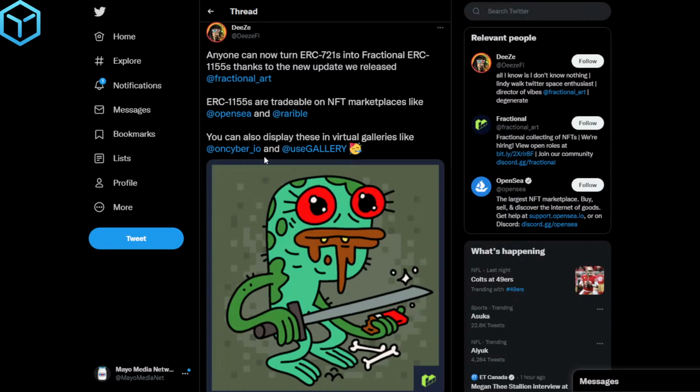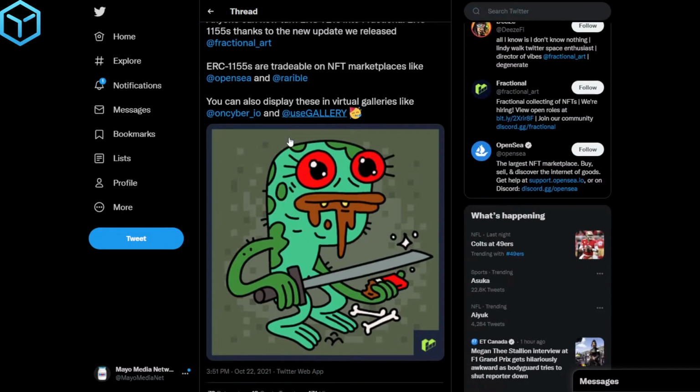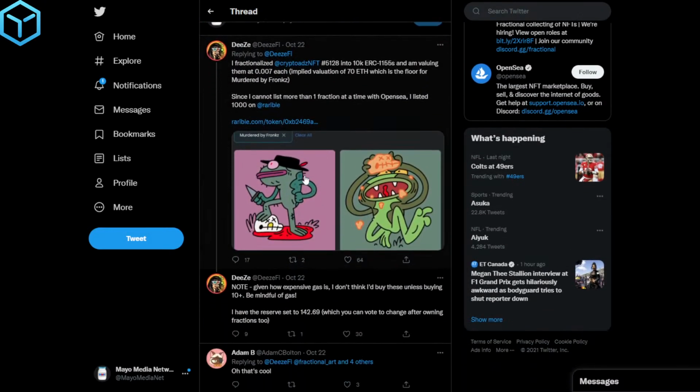He took his Franc Cryptodes NFT, he fractionalized it. He described it here in the thread. So he turned it into 10,000 NFTs, 1155s. He valued them at 0.007 ETH each, which is an implied valuation of 70 ETH, which was the floor for this series of cryptos, which I think is a fair valuation.